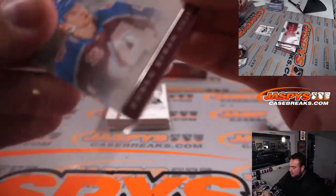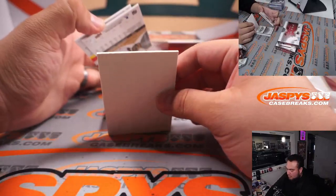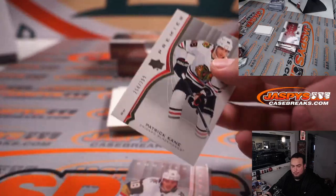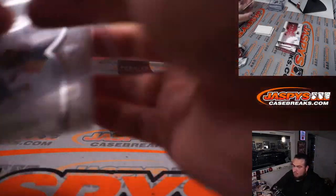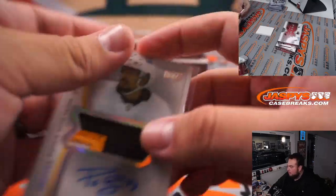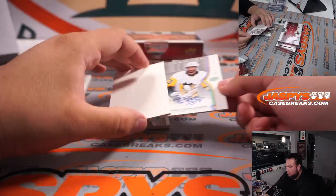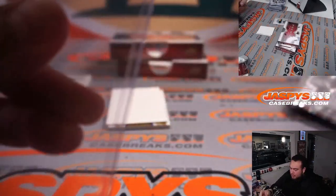Bowen Byram. Patrick Kane and Peyton Krebs. And we have Pierre-Olivier Joseph RPA to 249. Maybe we'll get some more 180s, actually. Another Pierre-Olivier Joseph. Damn, back to back for the Penguins, going to Patrick Evans. Come on, Upper Deck.